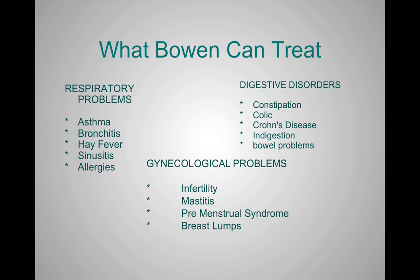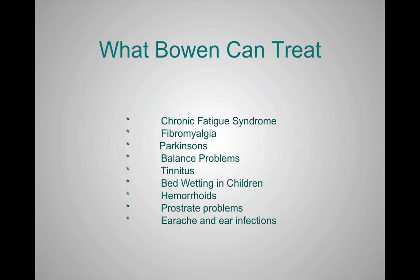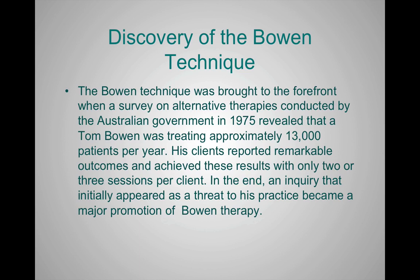As well, it will help internally. Respiratory problems like asthma, bronchitis, hay fever, sinusitis, allergies, digestive disorders like constipation, colic, Crohn's disease, indigestion, bowel problems, and gynecological problems such as infertility, mastitis, premenstrual syndrome, and breast lumps. And on a general level, it will help chronic fatigue syndrome, fibromyalgia, Parkinson's, balance problems, tinnitus, bedwetting in children, hemorrhoids, prostate problems, earaches, and ear infections. Basically, there's a wide range of conditions that it will help, and in the next few minutes I'll describe to you why that would be the case.